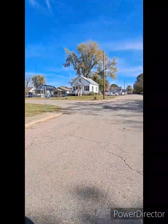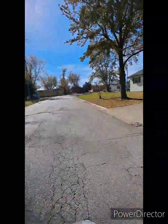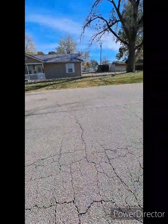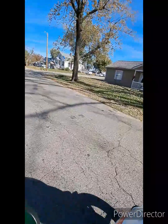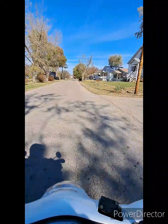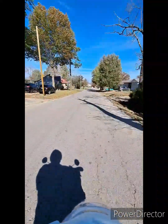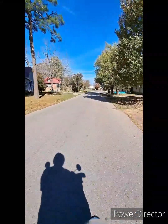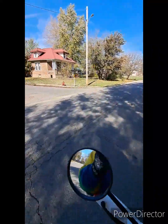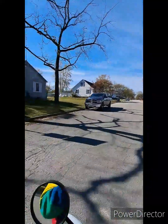Now there was a guy behind me earlier. He did not like the way I made a right-hand turn. I'm gonna make a left-hand turn and go back down one of the other roads. Yeah, this way.